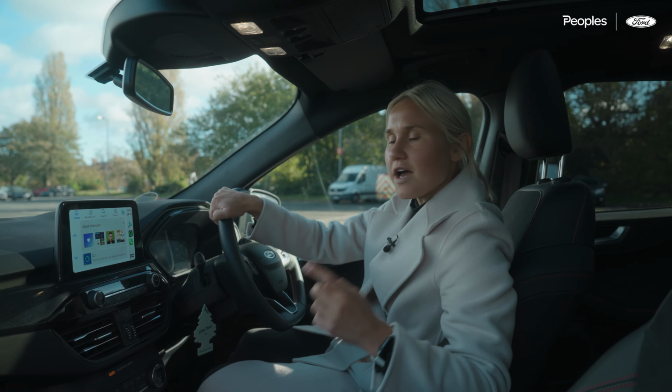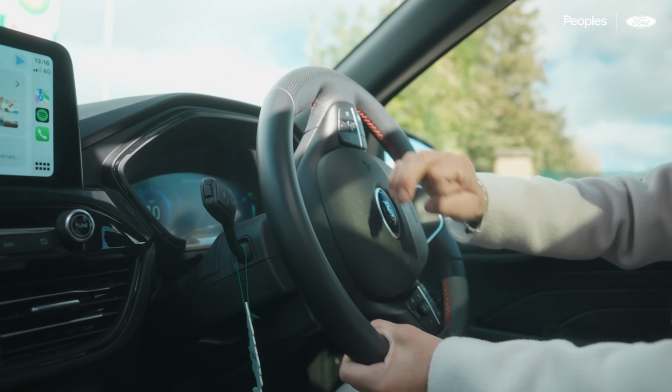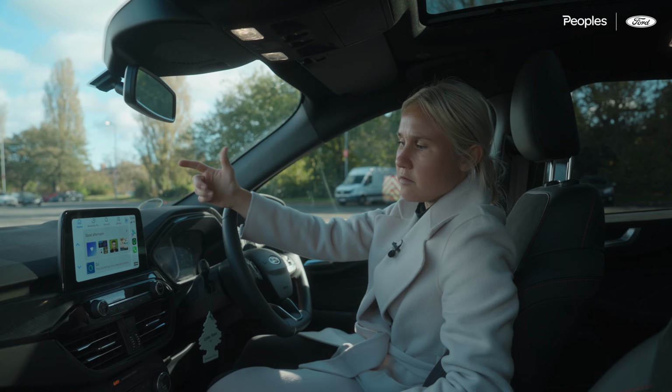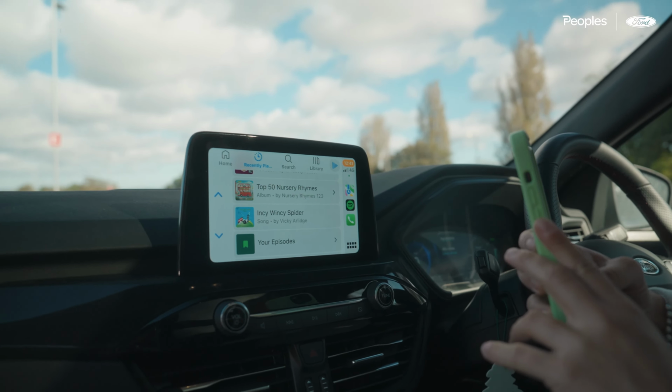Number 4, I love the tech inside the car. The digital dashboard is great and Apple CarPlay means I can plug my phone in and the drive is pretty smooth. Been listening to Incy Wincy Spider and nursery rhymes.